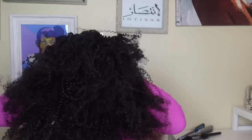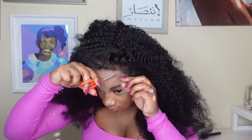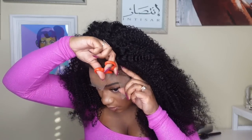I don't necessarily have to do the ball cap method with this, and I just take my time and throw this wig on. The beauty of the Nadula 13x4 lace front wig, that kinky curly human hair wig with the curly edges, is that it really is supposed to give a supernatural, effortless vibe.